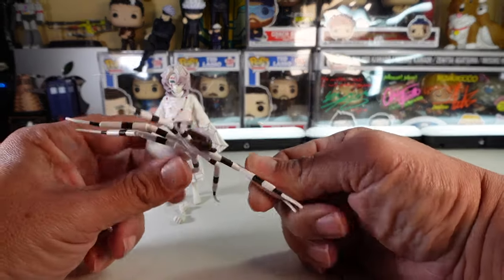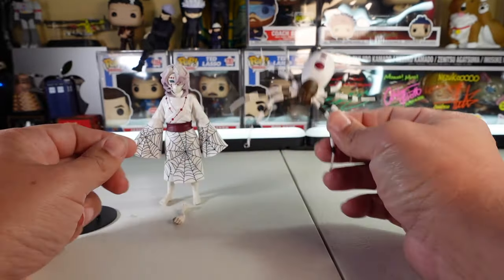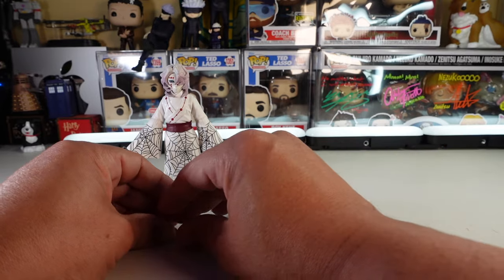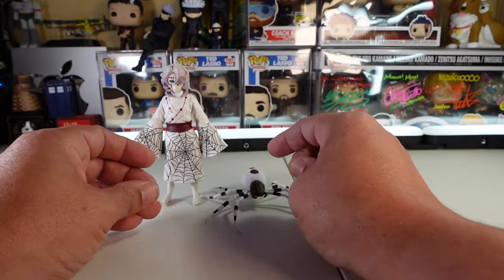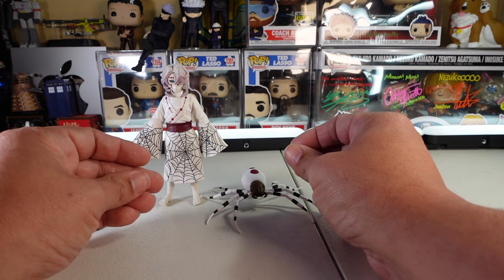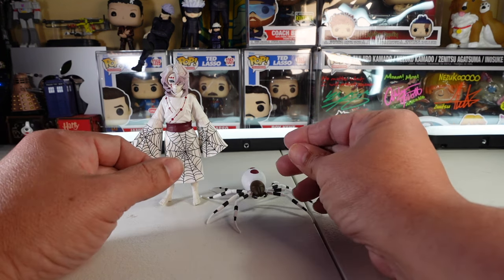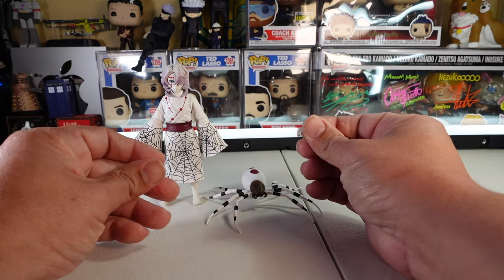And the spider does not have any articulation. It's just a spider, just kind of there for you to have. Because with the demons, you don't really get swords, like the Demon Slayers. Most of them you don't get swords. For instance, after him, the next one we see is Upper Moon 3, which is Akaza, and he fights with his fists. And then we see Lower Moon 1, who, again, no sword. So they have to include something.